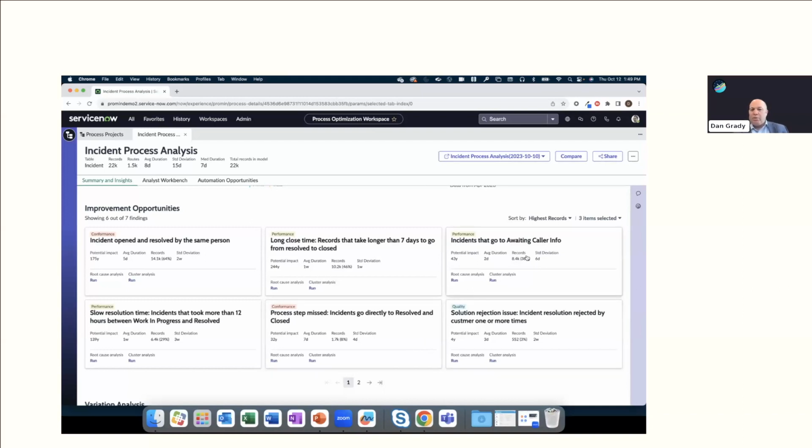Or this one here, and this is the one that we're going to dig a little bit deeper into throughout the rest of the demonstration: these incidents that are going to awaiting caller info, right? That's slowing us down. In this case, we have 8,400 incidents out of the 22,000 that moved into a state of awaiting caller info at some point in their life cycle. Now, the most important number on this card is this 43 years. There's 43 years' worth of productivity packaged up in those 8,400 incidents. Even if we could just get 1% of that 43 years back, that's a huge win for us from an organizational perspective. So we'll want to dig in and see if we can start deflecting things from that specific state of the process.